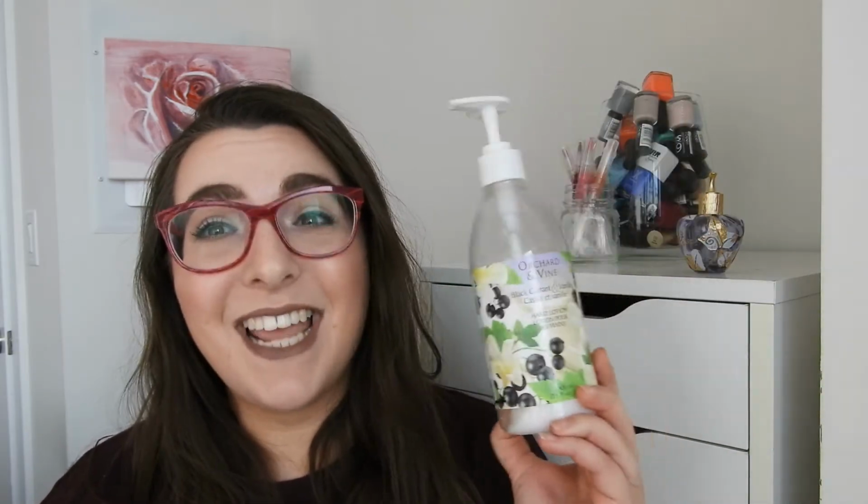So these are the 3 products that are joining the Anything But Makeup project. First, we have this, a hand cream. This is an Orchid and Vine Black Currant and Vanilla hand lotion. It came in a set from Dollarama. It was the hand lotion and the hand soap.